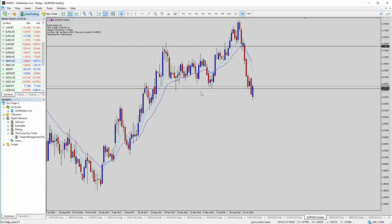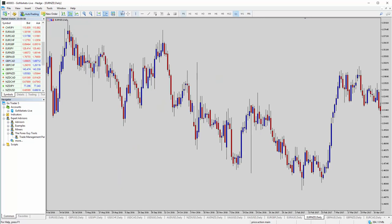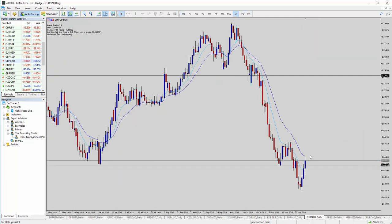The weekly has a very fat bullish rejection candle on there as well, so that is really a strong statement of strength coming off that weekly level. So I would imagine that this market is looking to move higher. So with that in mind, I'll be looking for buy signals off higher lows.